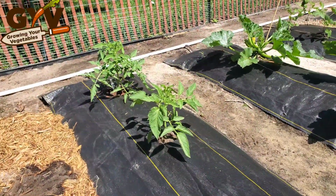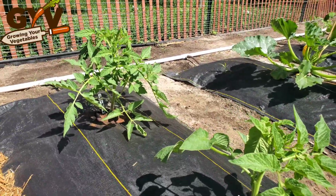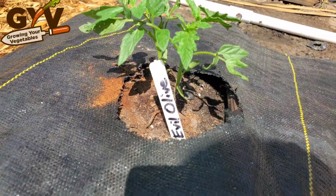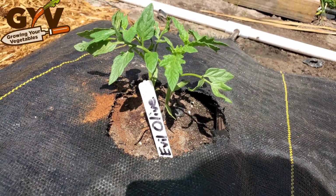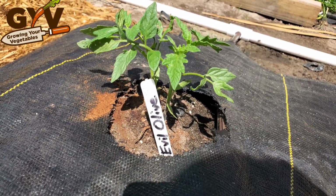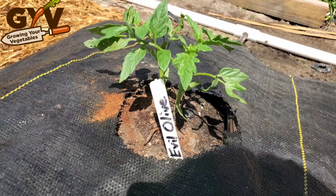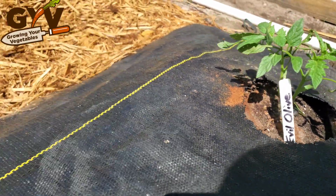And over here I have some Brandywines. I don't really remember which seed company I bought those from. They look pretty well. And then over here is the Evil Olive tomato, and I'm pretty sure I got that one from Baker Creek Heirloom Seed Company. I don't think it's a grape, but it's a smaller tomato, and you can imagine by the name of it, it's probably gonna be pretty evil, and I'm pretty sure it's indeterminate.